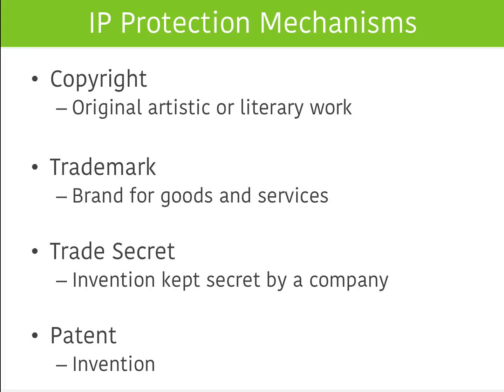So just to summarize both Part 1 and Part 2, there are several IP protection mechanisms. You can do copyright, which is the original artistic or literary work, a trademark, which is a brand for goods and services, a trade secret, which is an invention that you're keeping secret via a company or an individual, and a patent, or an invention.